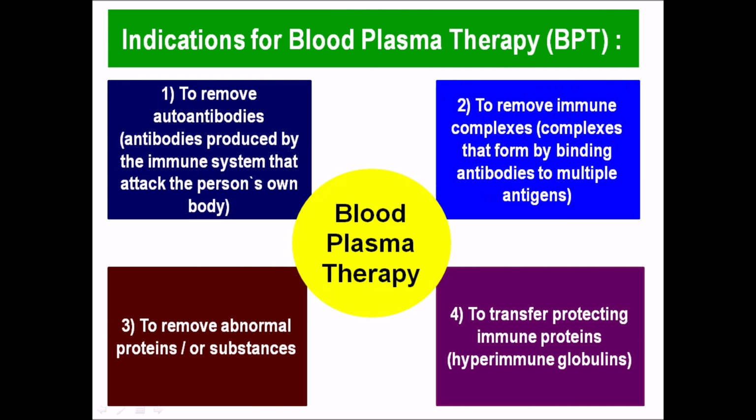Okay, here I'm going to show you the indications for blood plasma therapy in medicine. In medicine, we do blood plasma therapy for four reasons. We're going to review together. Number one, to remove autoantibodies. Autoantibodies are antibodies produced by the immune system that attack the person's own body. That's why they develop autoimmune diseases.